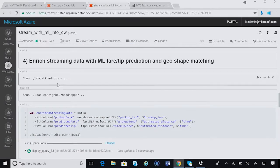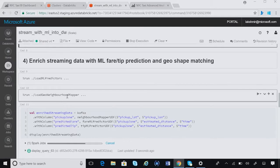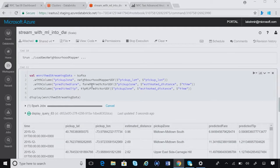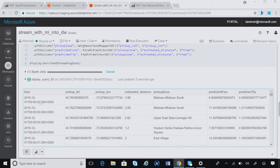And here comes the enrichment part of it. We are loading the machine learning predictors and the geo neighborhood mappers here. This essentially maps the coordinates to the friendly neighborhood names, and the ML predictors give you the predicted tip and the predicted fare amount. So this is the code that does all this magic. And here you go. You see the time, pickup latitude, longitude, and estimated distance, which is all coming in from the live Kafka stream. But now you can see the pickup zone, the predicted fare, and the predicted tip.